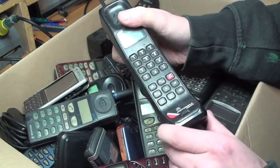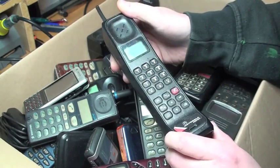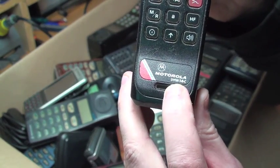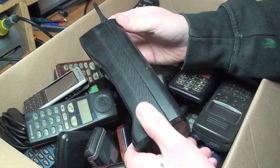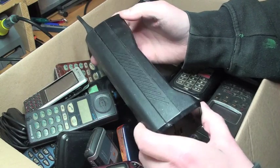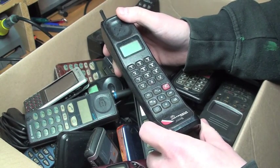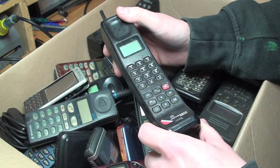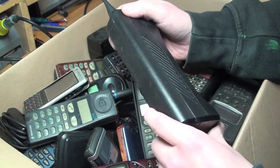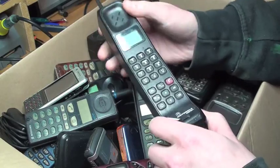This is actually the phone that started my collection of cell phones. This is a Motorola Dynatac. You can see it right there. There are no SIM cards in these old phones. The phone number is actually programmed into the phone itself. I bought this one perhaps back in 1993, maybe it was, yeah. This is actually my first mobile cell phone that you can carry in your hand.